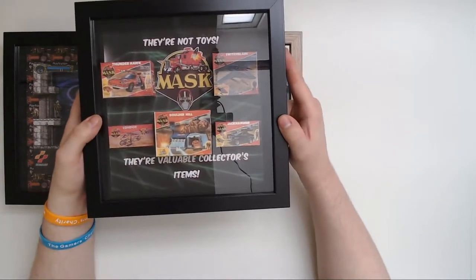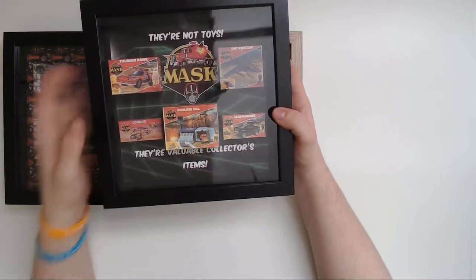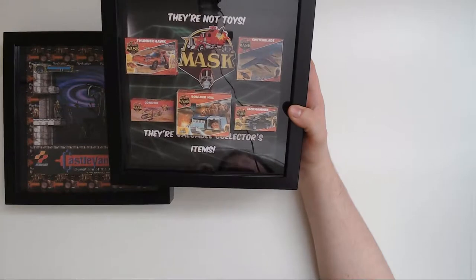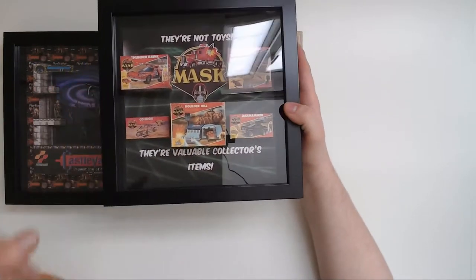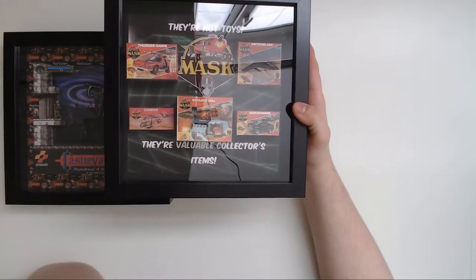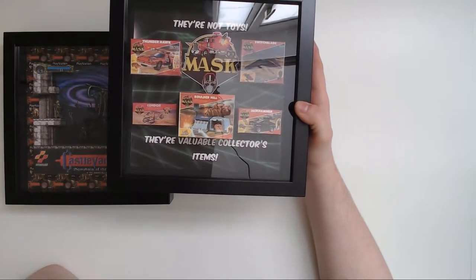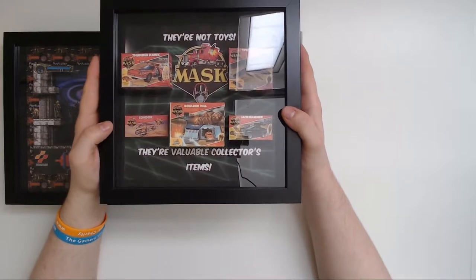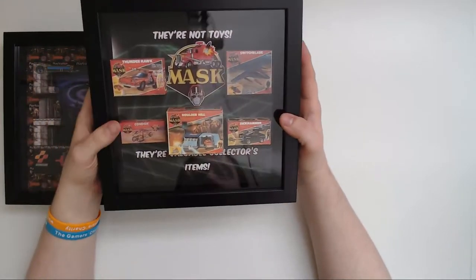They're not toys; they're valuable collector's items. Now, yes, I have all of these toys. Unfortunately, I don't have them all in boxes, but I do have a boxed Boulder Hill. It is not a perfect box. I've had it since it came out in the mid 80s. Still got my original boxed one, and yeah, these are pretty cool.